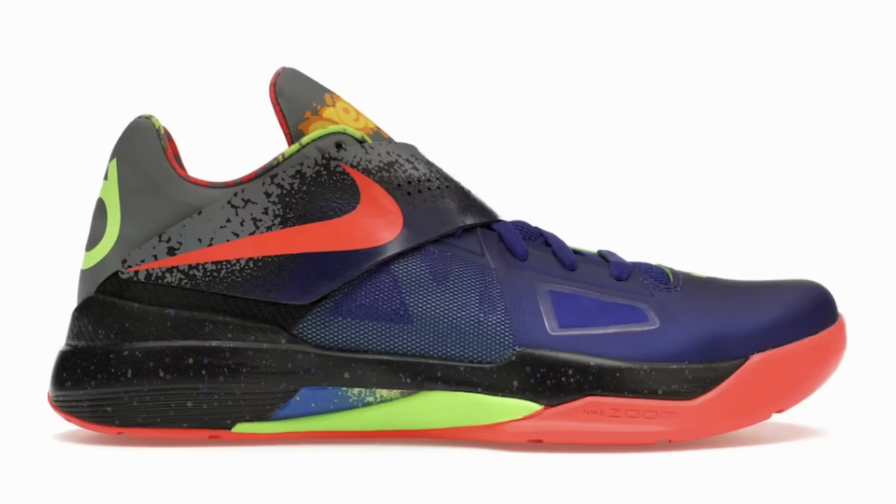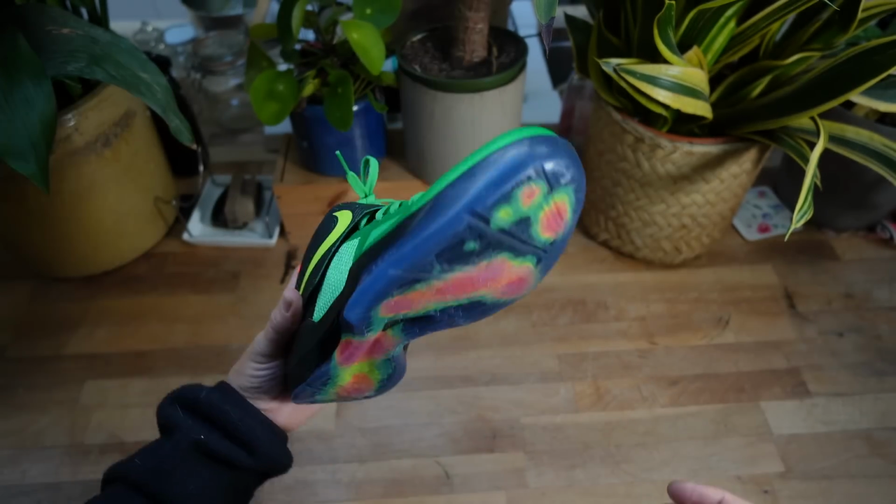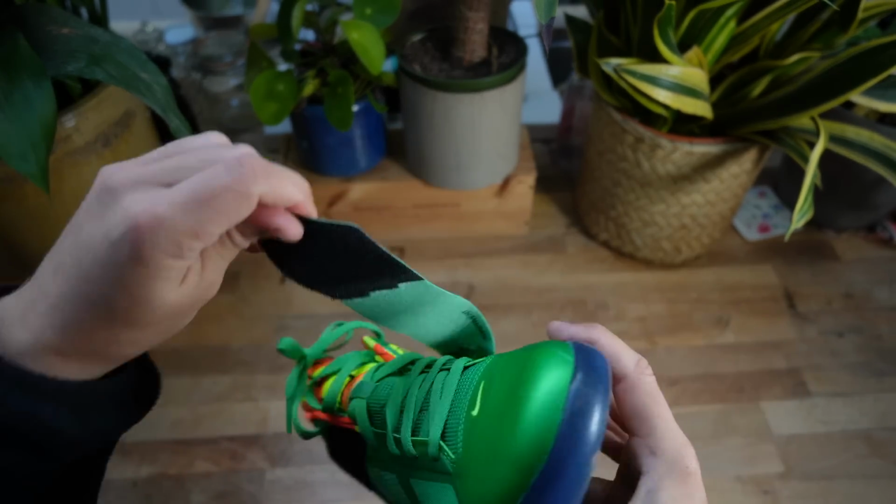I only got my hands on the Weathermans. I'm a big fan of green, as you guys know. I do like this colorway. I do like the storytelling behind the sneaker as well.